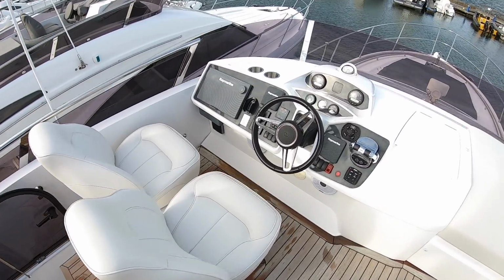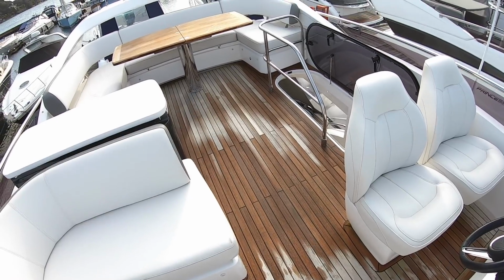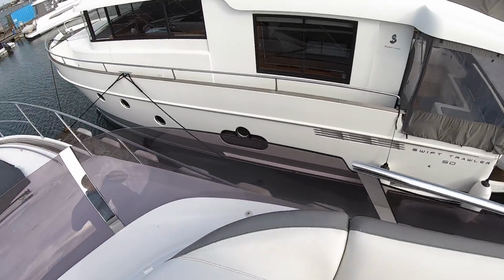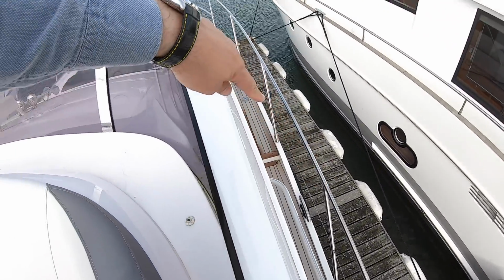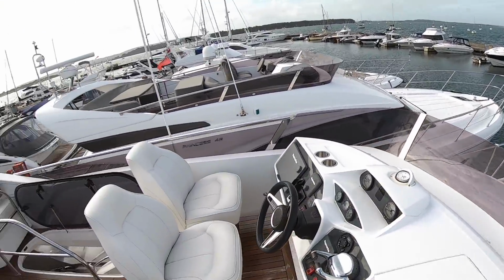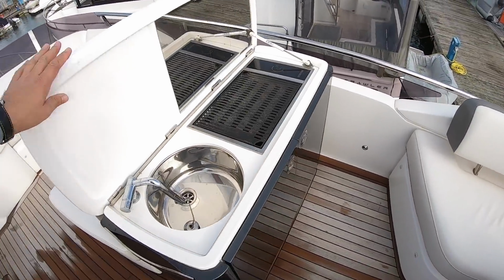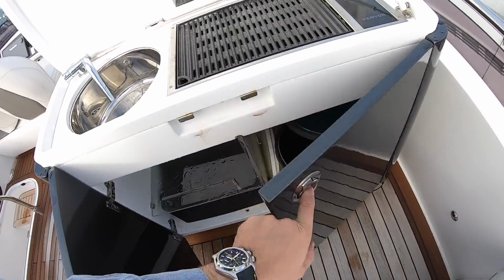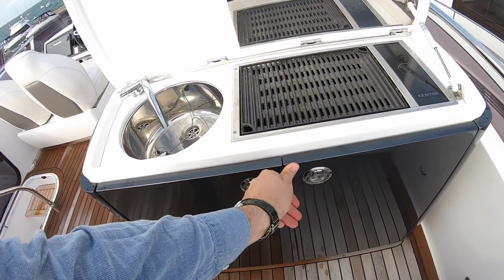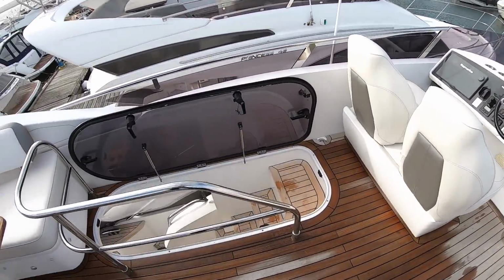A couple of options worth looking out for, which this boat has, is full teak up here. So standard was just white GRP, but you could have teak as an extra, and also separate to that you could have teak on the side decks and the foredeck, which you can see if we look over here down the sides and round to the front. It's very nice. And then one other thing worth mentioning is the bar. So this was an option, and it gave you a griddle up here, and then also a bit of storage underneath and a bin. Excellent. Let's head on down, finish off.